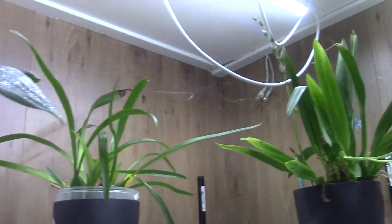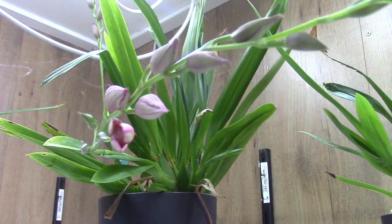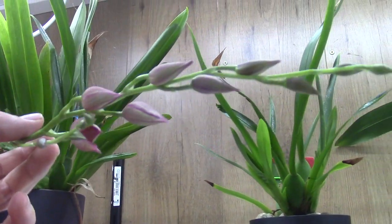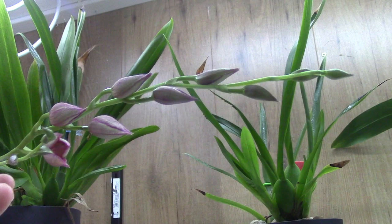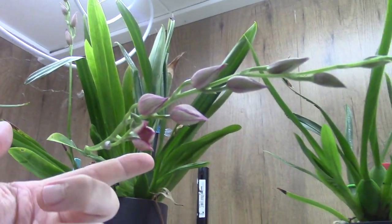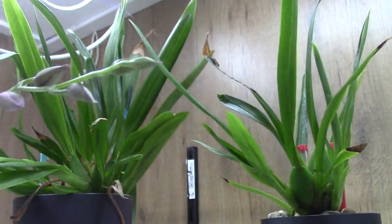And this is also kind of beautiful. It's starting to open up the first bloom. It's my other Nelly Eiler. And it has a branch. Quite a lot of buds on this one as well, plus a secondary spike there. So yeah, I think they are getting quite happy, my Nelly Eilers.